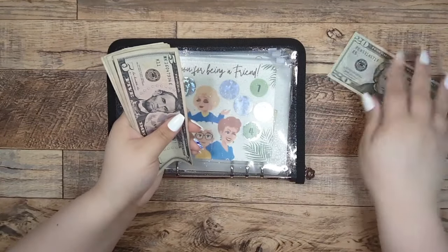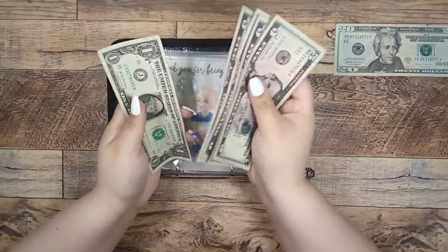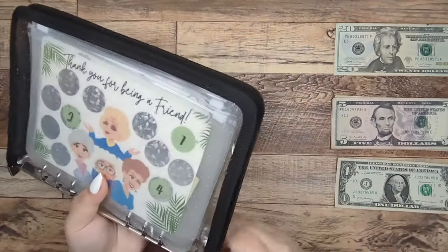We have 20. I want to make sure it's in frame. $5, $35, $45, $46. All righty. Let's get right into this.